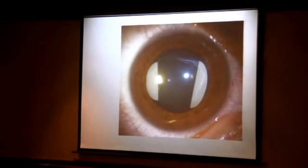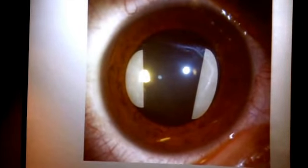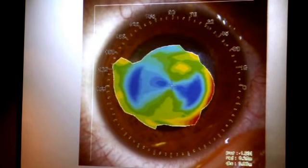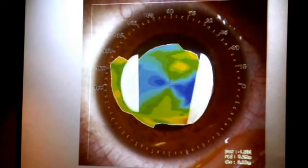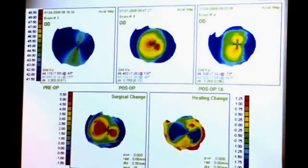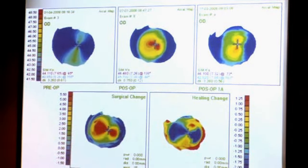And if we locate it more schematically, you see haze in these areas, and the topography was flattened in the same areas. That's something also expected. When you have scars, the surface gets flatter and you will lose your effect. So this is the area where the haze was, overlapped to the topography. And here we see the same beautiful picture you had beforehand. That's the surgical change. We see the healing change, getting rid of the whole surgical change. So it regressed, not to exactly the same hyperopia he had before, but about the same.